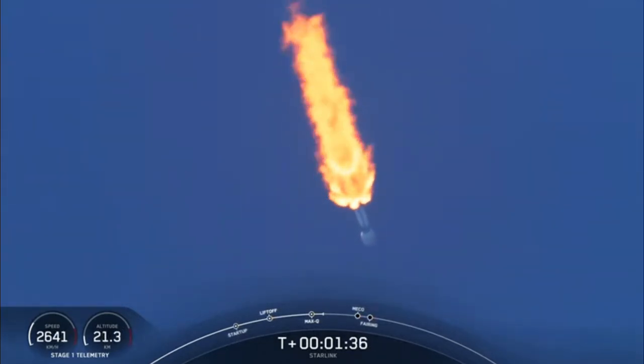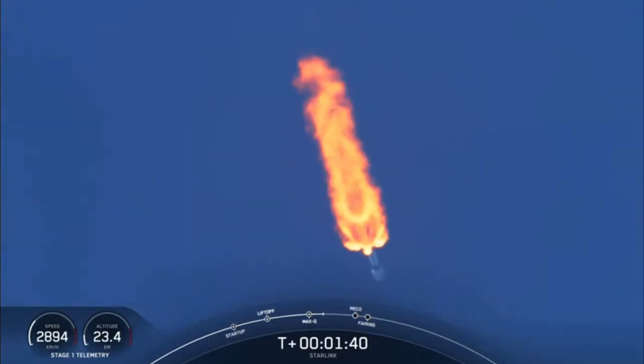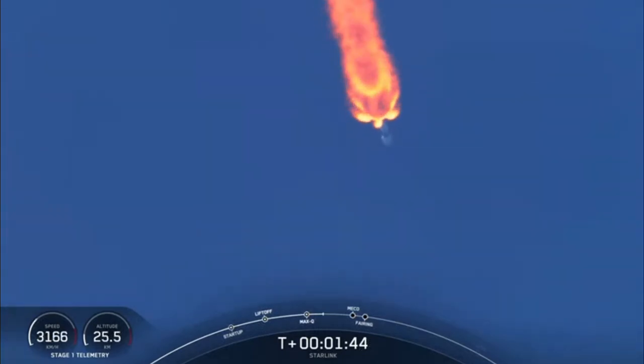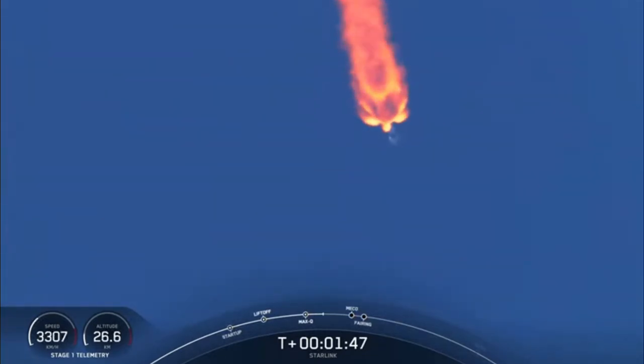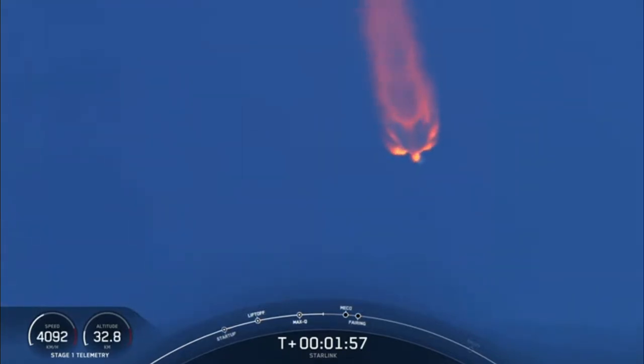Now we've got 3 events coming up about a minute from now. The first of those being main engine cutoff, or MECO. That's where we'll shut down all 9 of the Merlin 1D engines in preparation for the next event, which is stage separation, where the first and second stages will separate from one another. First stage continuing back towards planet Earth for recovery, and the second stage continuing on to that third event, second engine start number 1. Nominal.